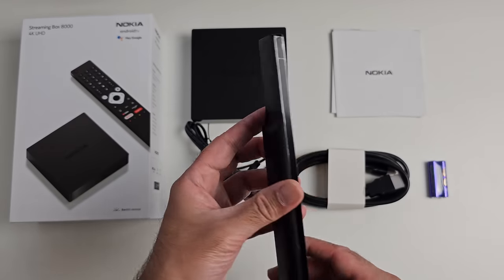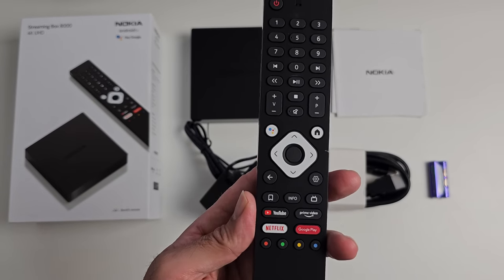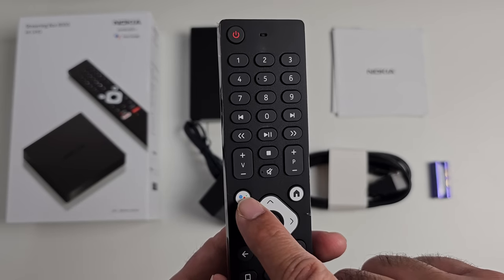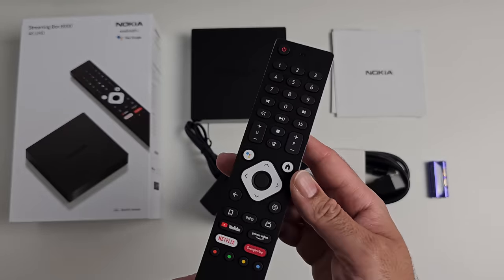So we have a full-featured, full-size remote. It's got shortcuts for YouTube, Prime, Netflix, and Google Play. You can see the Google Assistant button here as well, so there is a built-in microphone. And this is a Bluetooth / infrared remote control, 2-in-1.